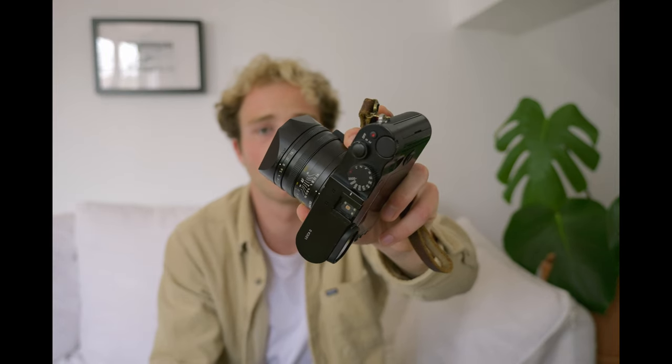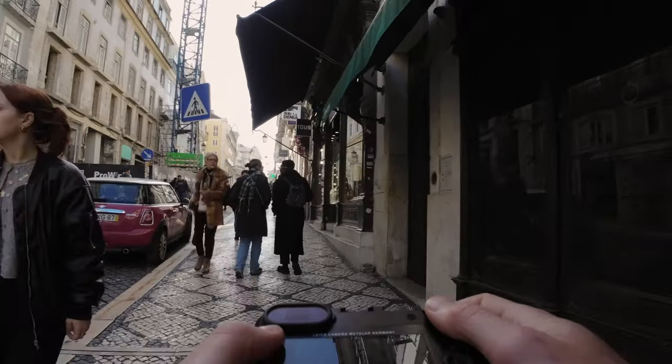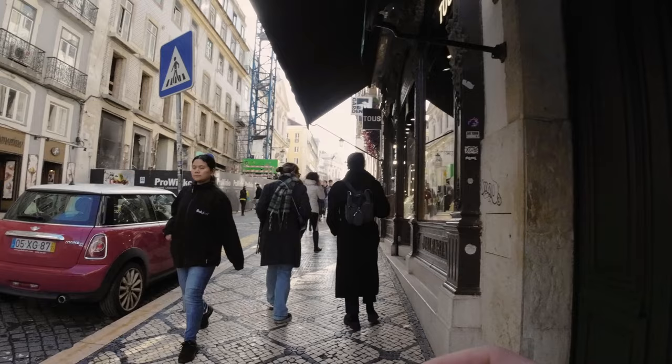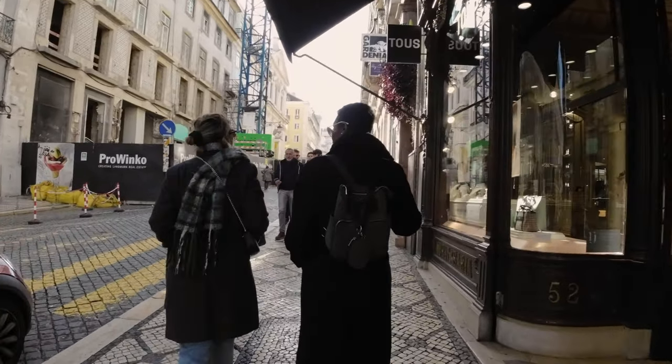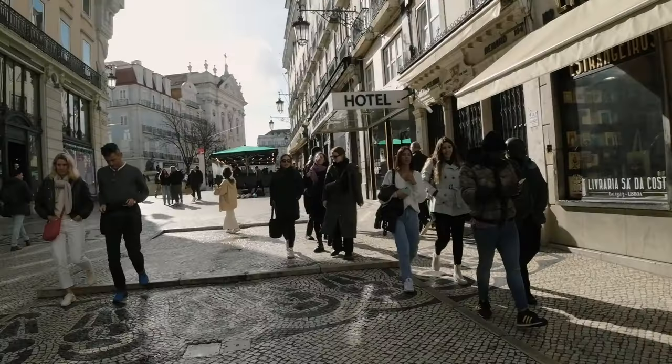The camera that I'm using today is the Leica Q, which is one of my favorite cameras ever. I've had it for a while, and yeah, I think for street it's a great choice. This is the main street where all the popular shops are. We're gonna stay here and do some run-and-gun type of shots and always stay on the move.